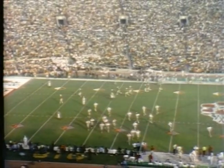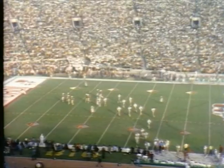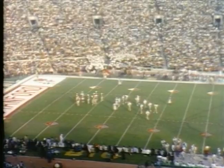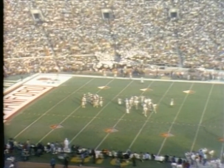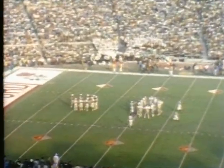So Stanford holds, which could be a psychological lift for them. After the ball from their own 40, rammed it to the 3.5. They were stopped on 2 plays in a row, and then they missed the field goal. Stanford's ball on their own 20.